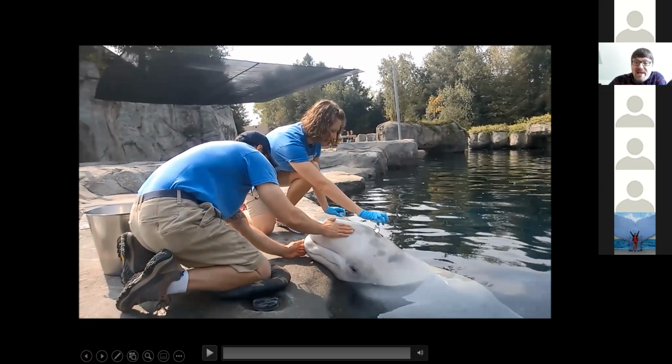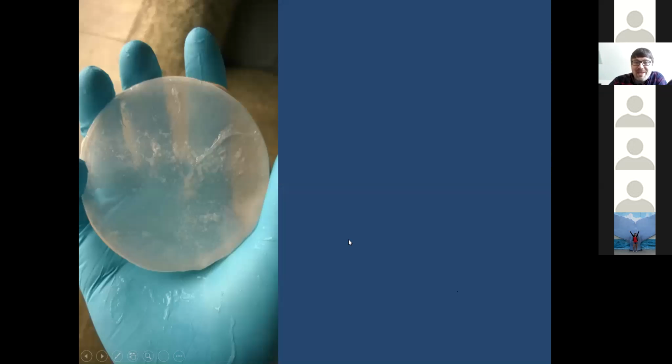So the whale will exhale onto this plate, and then afterwards, this is what the plate might look like. This is a particularly mucousy one. They're not all this snotty, but this is a pretty good one. So this plate is a petri dish that's covered with a nylon material.